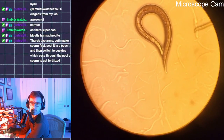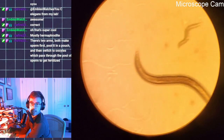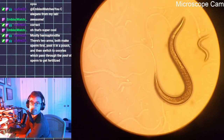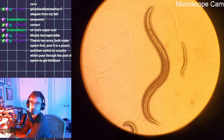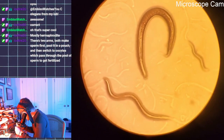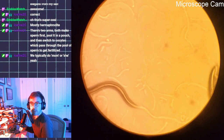There's two arms. Both make sperm first, pool it in the pouch, and then switch to oocytes, which pass through the pool of sperm to get fertilized. Ah, okay. Okay, yeah, I want a big one like this one. They're so fast, though. So fast. Okay. We do mom or she. I see.